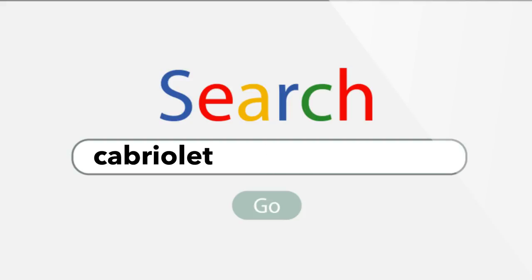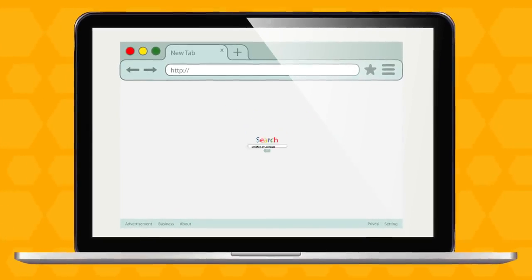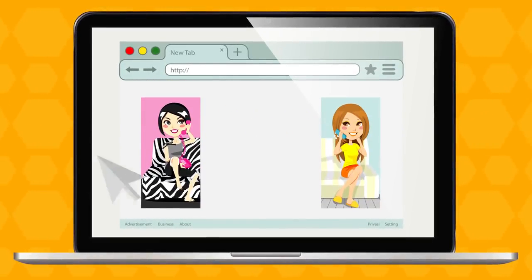Imagine this. Your friend mentioned she wants to get the same haircut as Jennifer something. Was it Aniston or Lawrence? Google will show you both of them at once, so you can guess by the description your friend gave you which of the Jennifers it was.